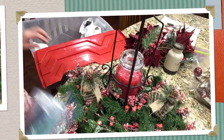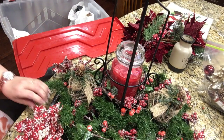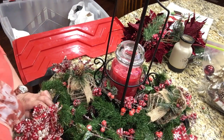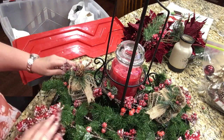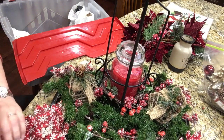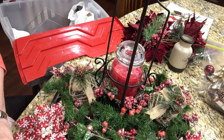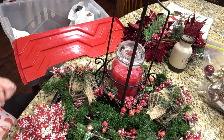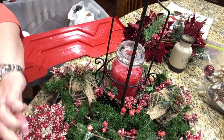I have these red berries. So I do have some battery operated lights that I used in here last year, and I believe they were colored, which is kind of cool. It's a little different. Go get some batteries. Be right back. There we go.